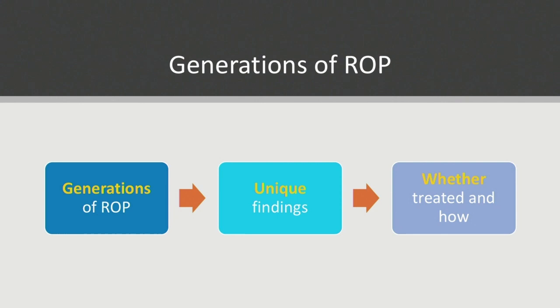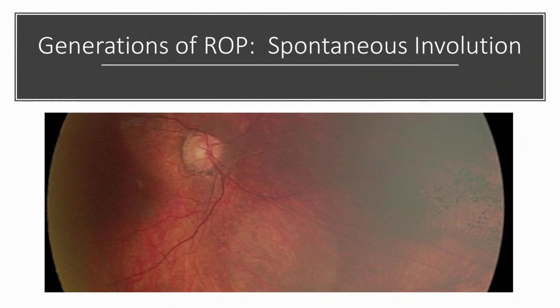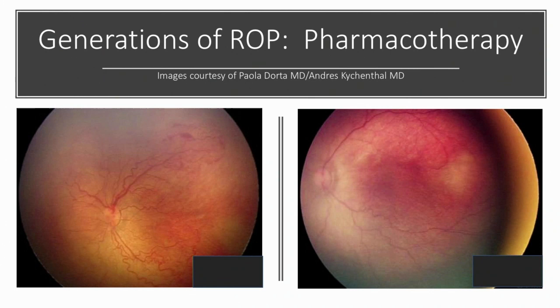Formerly premature adolescents and adults have unique clinical findings based on when they were born, whether they were treated, and how. The first generation, that of spontaneous involution dating to prior to the era of peripheral retinal ablation, is in its mid-30s and older, and if it had individuals who had active ROP in this generation, if it resolved, it did so spontaneously. The ablation generation dates to the mid-1980s, and children whose ROP was treated pharmacologically are just now entering their teens.